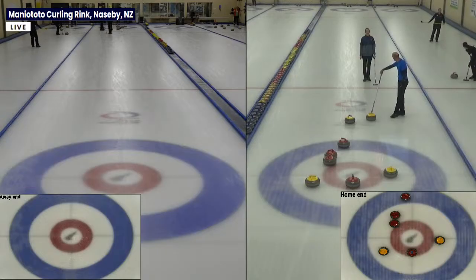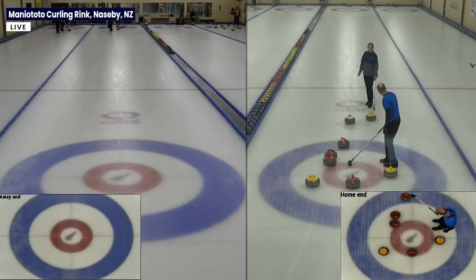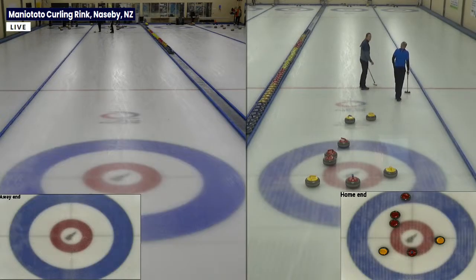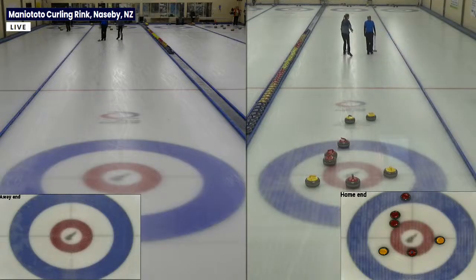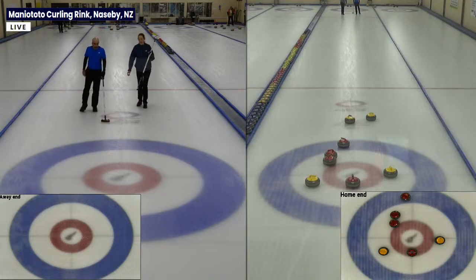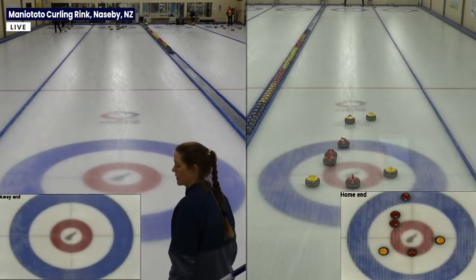Steve Johns is playing his 3rd shot. And it's going to come up short. He's trying to sweep it, but it's just a bit light. It's just short of the house. They do have a red rock on the edge of the 8 foot, being the only rock of theirs in the house.